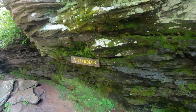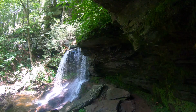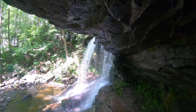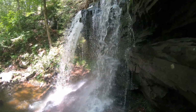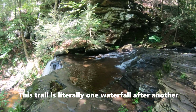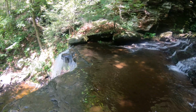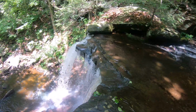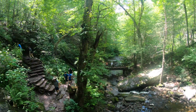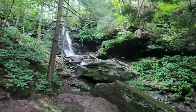All right, so this says B. Reynolds. So I'm thinking this is the B. Reynolds Falls. And what's really nice, it feels like it's like 60 degrees now because it's all shade. The sun doesn't even creep through here.